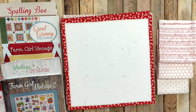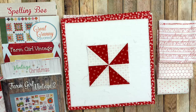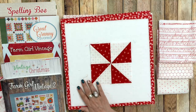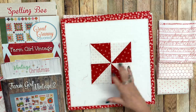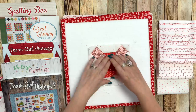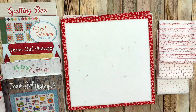And then we did just one pinwheel from the Pinwheels block in my original Farm Girl Vintage book, so that we're using the 12-inch cutting, so that just one segment was a 6-inch block. And I love adding this in here because I want some blocks that have a lot smaller pieces and some blocks that have larger pieces, and that's what makes the quilt interesting, I think. And then this is Farm Fresh Flower, and it's also from my first Farm Girl Vintage book, and so that's week 11.